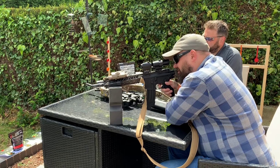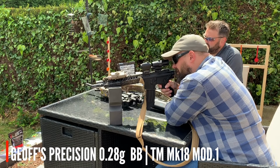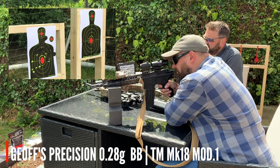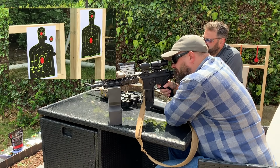Fire at will. I'm going to shoot at the left hand target. The middle target of the ones on the left. Okay, whenever you're ready. One, two, three, four, five, seven, eight, nine, ten, eleven, twelve, thirteen, sixteen, seventeen. Ooh, miss. Right off. Eighteen. Miss. First miss of the Mark 18.